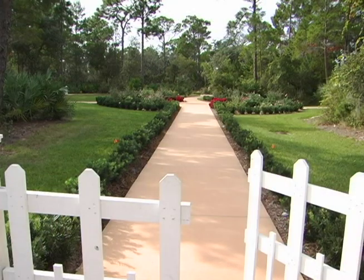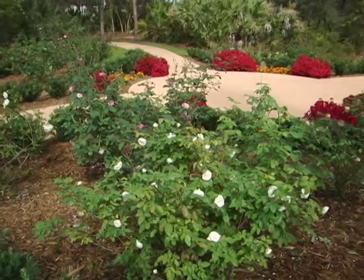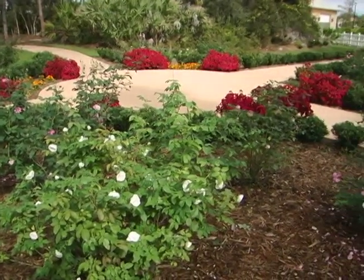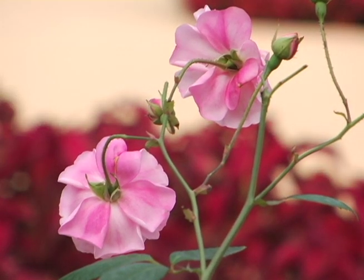Here at the Botanical Gardens, we have a display garden of Florida roses. We chose low maintenance roses as opposed to high maintenance roses, and trust me, that is an important choice for you to make as a home grower.